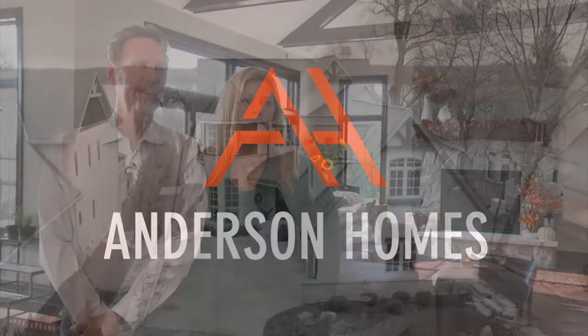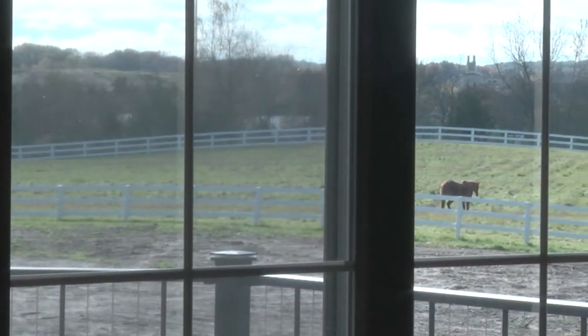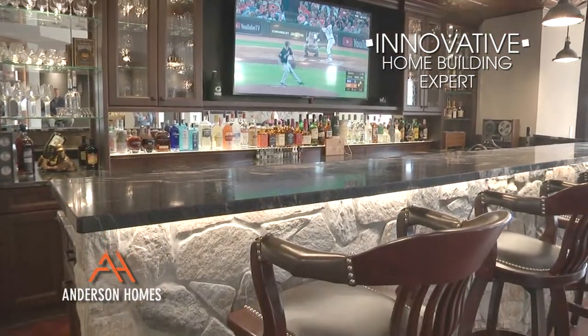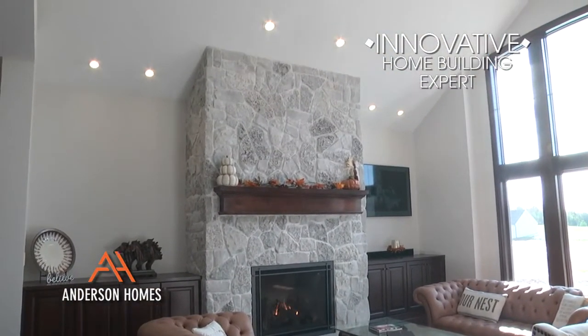When we were looking for a builder, we were looking for somebody that would capture our vision. We bought this property to bring our horses home to. And when we were designing the process, it was around our horses, being able to view the pasture and the beautiful barn. We wanted certain things in the house that were great for entertaining. We really wanted something that was unlike anything else and ours.